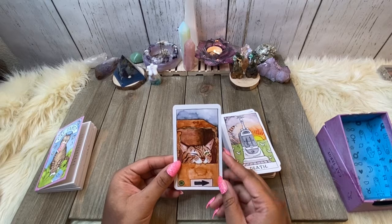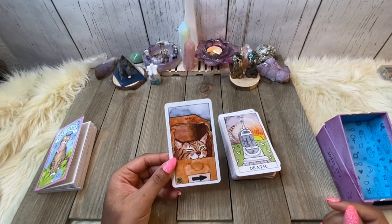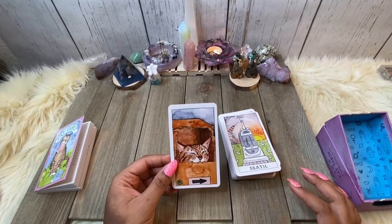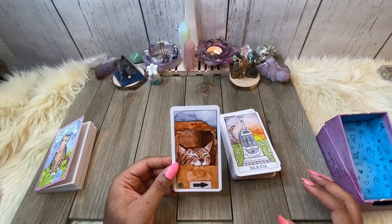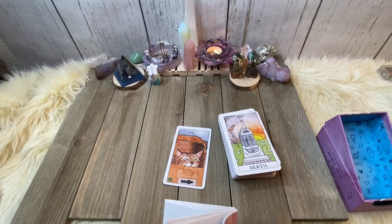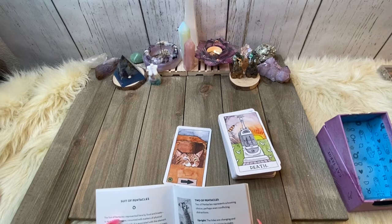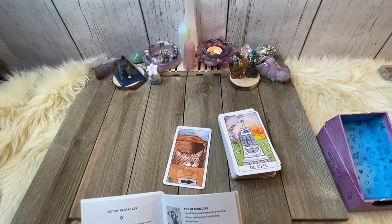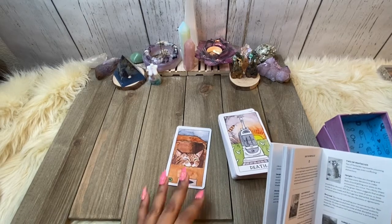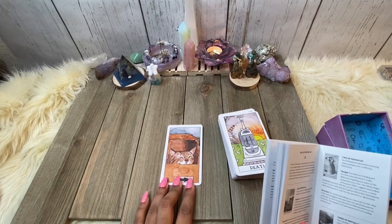So we have the Three of Pentacles. I feel like the Three of Pentacles came up in the last deck review that I did, but this is about collaboration. In this particular case, I feel like there may be a somewhat different meaning based on the imagery. So I'm actually going to read from the book about the Three of Pentacles. Your rewards are in direct proportion to your dedication to your path, for better or for worse. That is interesting. That's very interesting.